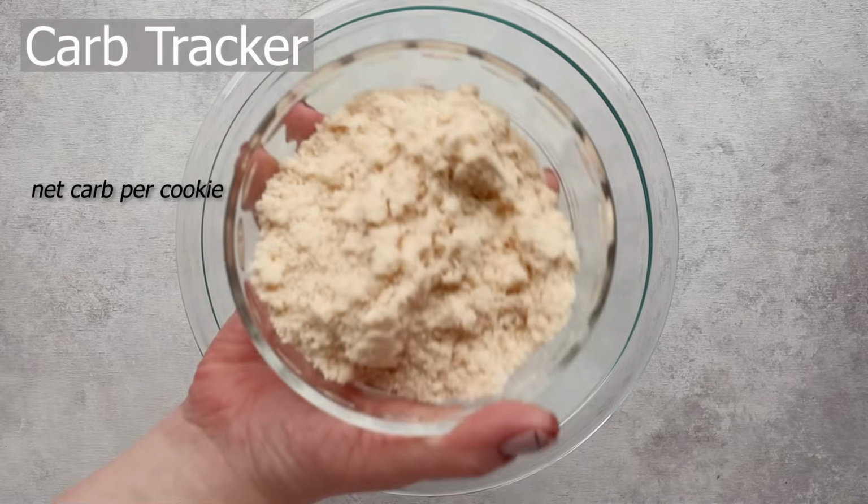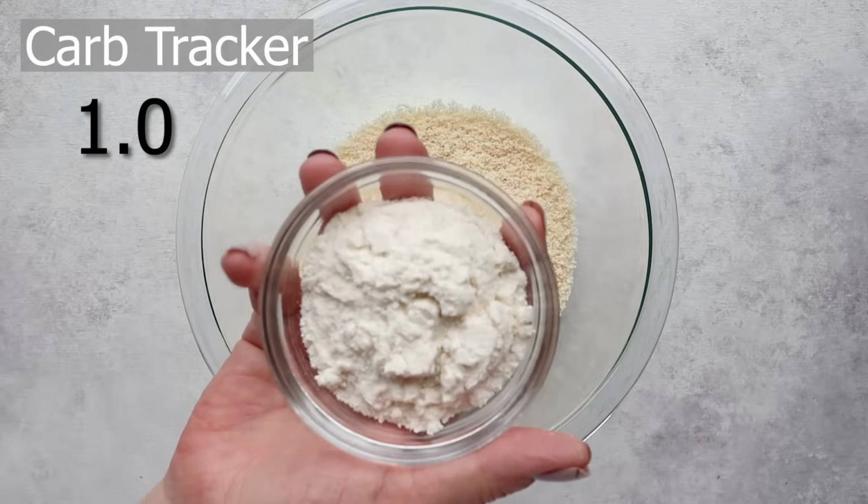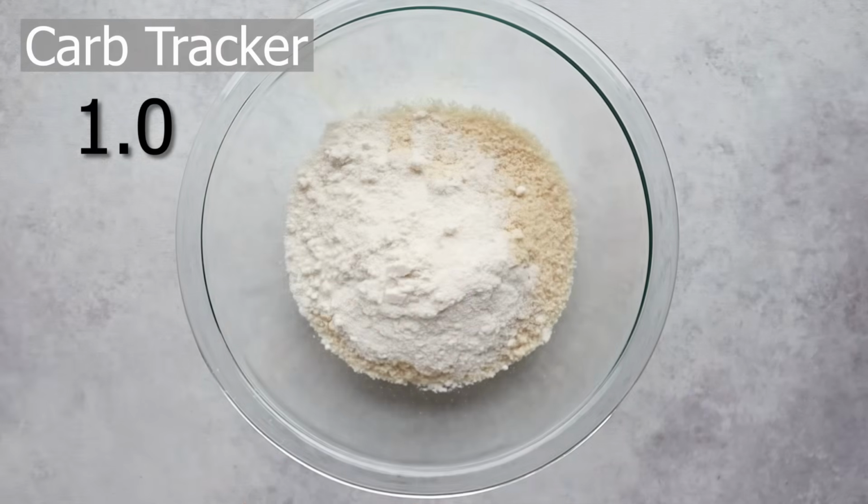In a small bowl, add 1 cup of almond flour and then 1/4 cup of coconut flour. Now, before you turn up your nose about the coconut flour, just know that the combination of the 2 flours, the almond flour and the coconut flour, really produces a texture that is similar to all-purpose flour. That's why I use it a lot in my keto baking. And I promise you, it's not gonna taste like coconut. All the other ingredients are just gonna take that coconut flavor away.